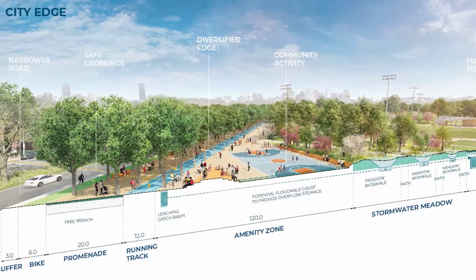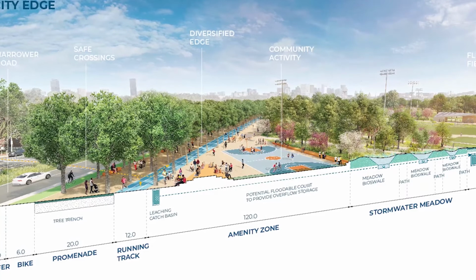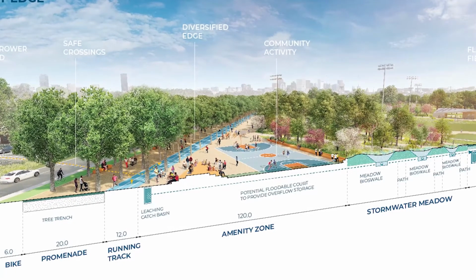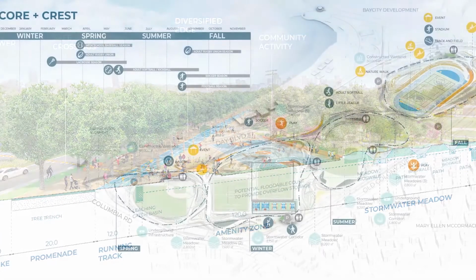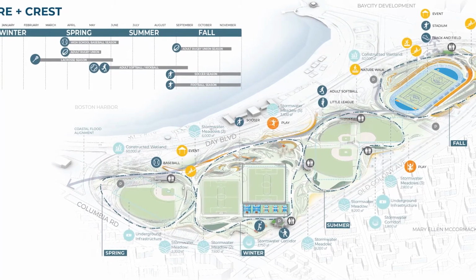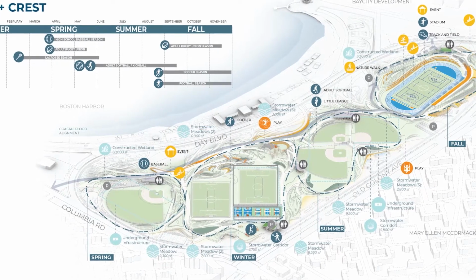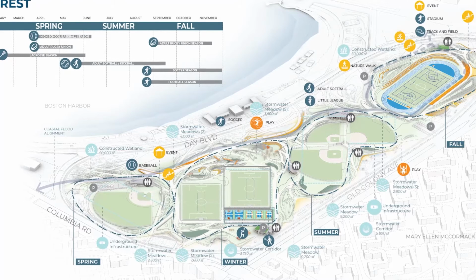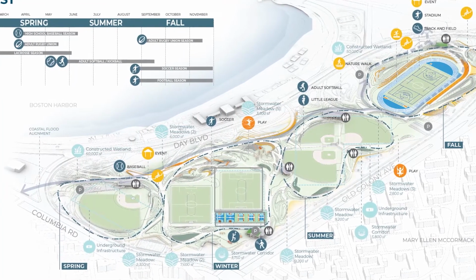Play is central, featuring water play, playgrounds, a skate park, street hockey, basketball, a fitness plaza, bocce, table games, and active community centers for neighborhood activities. The crest and core, the inner layer of the park, expands and diversifies recreational amenities. In this zone, the alignment of the flood management berm was critical. It's woven through the landscape and layered in park programming to create protections without disconnecting the city from the waterfront.